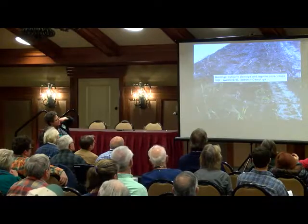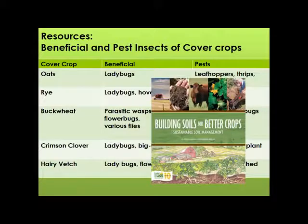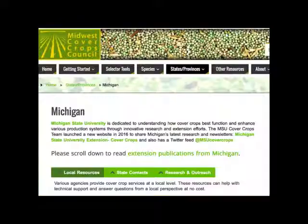And just a couple of warnings on top of that, we've got cutworm damage after sweet clover. So this legume again didn't help anything because unfortunately it attracted some cutworms. But after cereal rye, waiting a week, we've got some nice seedlings started. And there's some nice resource there. The Building Soils book, which was mentioned earlier as a good resource, will tell you which cover crops bring in which beneficials and which pests too. Okay, that's on the SARE website.